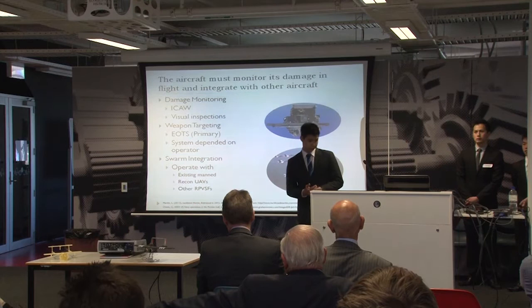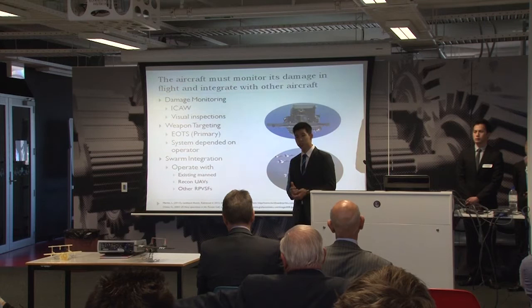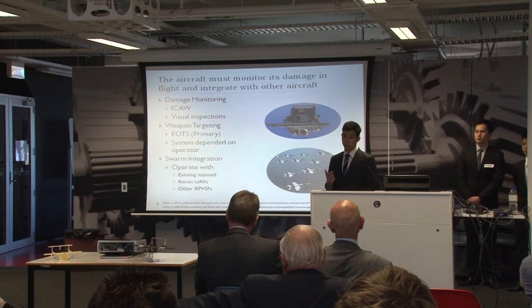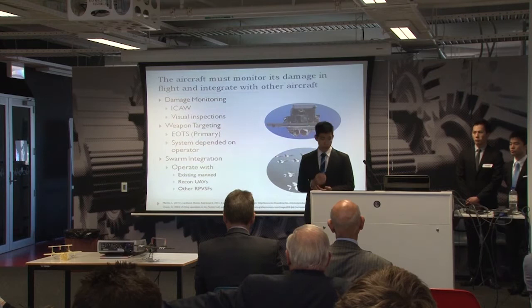Additionally, the system is also capable of predicting the impact of the damage for the future phases of flight. And for the weapon targeting system, the electro-optical targeting system has been chosen as the primary system for the aircraft. The system utilizes an infrared signal in order to aim and launch the weapon. The reason it's chosen for the RPVSF is that EOTS is designed to provide very precise air-to-ground attacks while being lightweight, durable, and highly affordable. It is also specially designed for swarming and manned aircraft just like the RPVSF.